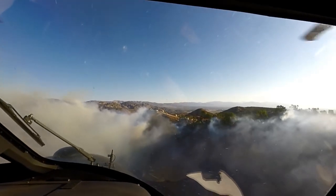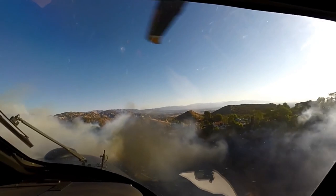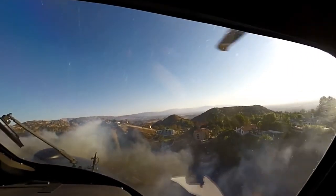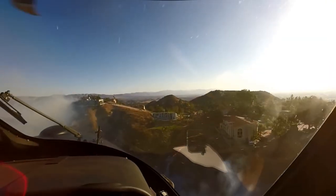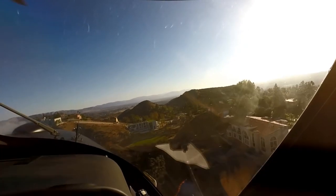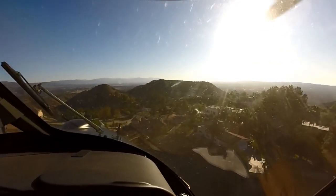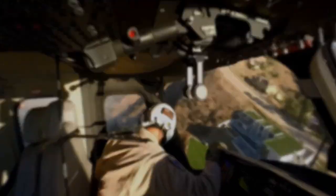Try to knock the head out of it. That's all I can do. Luckily, it's in an area that's pretty well burned out, so that might just help. I'll try putting myself between it and the homes. Touch a tree. Yep, he got it. Oh, good.